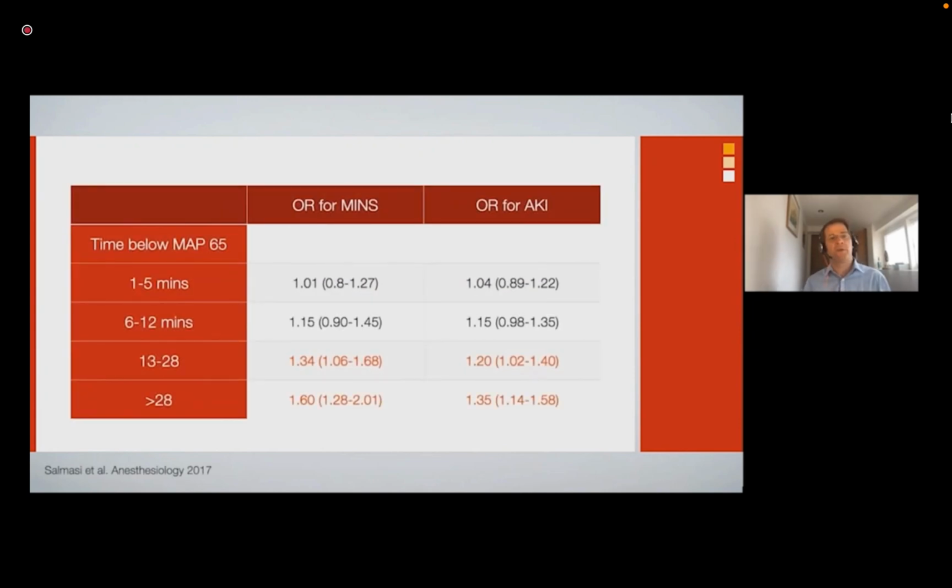So they took these optimal thresholds, so 65 millimeters of mercury, and they looked at different quartiles of time spent below them. When we consider a MAP of less than 65, then once you spend 30 minutes or more below this threshold, the risk of myocardial and kidney injury increases. And the longer you spend below it, the higher the chance of injury.